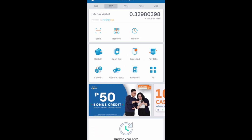So, ang maganda dito kasi kay Coins.Ph, kailangan mo lang siya ng mga valid IDs para ma-verify ka. And then, pwede ka nang mag-cash in and cash out. Pwede ka mag-buy ng load. Pwede ka din mag-game credits or mga bills payment. And the most importantly, yung remittance. For example, like me, I'm here in Canada and I can send money directly to my relatives nang hindi ako gagastos ng malaking fees. Okay, so ang ganda nung Coins.Ph.